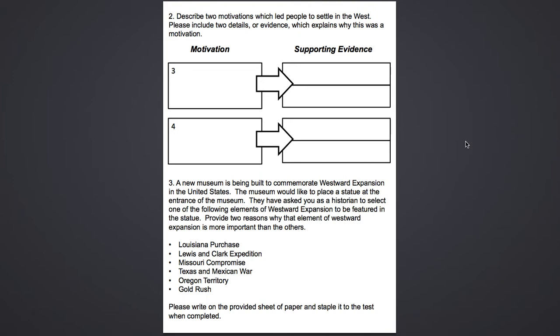All right, the last one is kind of an interesting question. A new museum is being built to commemorate Western expansion in the United States. The museum would like to place a statue at the entrance of the museum. They've asked you as a historian to select one of the following elements of Western expansion to be featured in the statue. You then have to provide 2 reasons why you would pick that particular element to represent Western expansion as a whole.